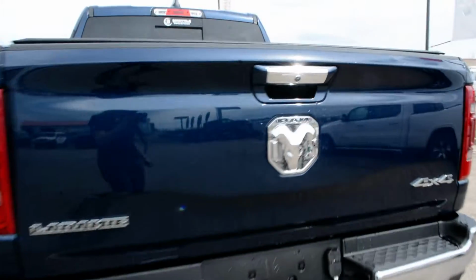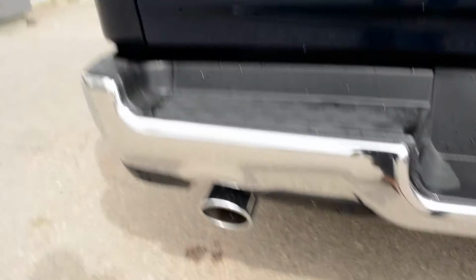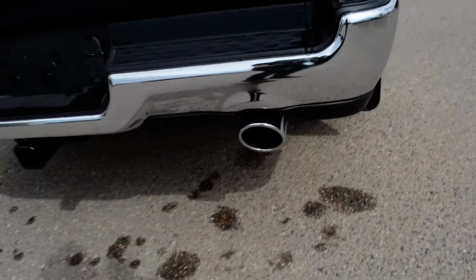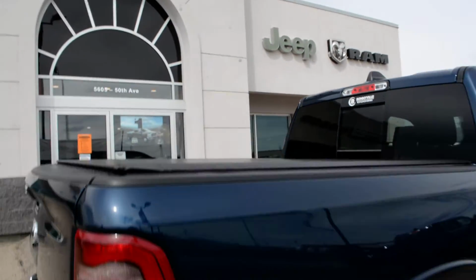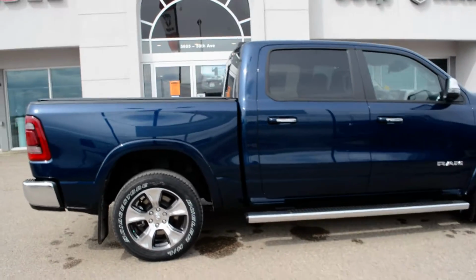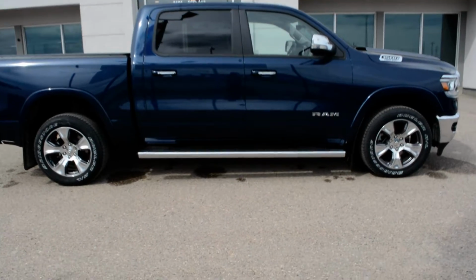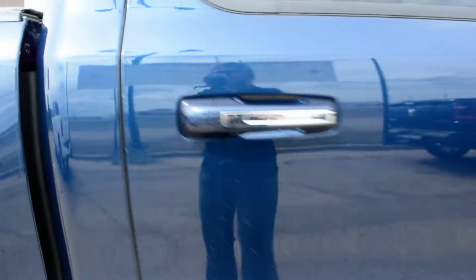As we come around towards the back here, you can see it is equipped with your backup camera, as you can see right there, as well as your rear park sensor. You can see your sensors just at the bottom of that back bumper. You do have your tonneau cover included on the unit already, so a great accessory you don't have to worry about post-purchase. Coming around towards the passenger side here, you can also see you do have some running boards equipped on the truck, so again, another accessory you don't have to worry about post-purchase.